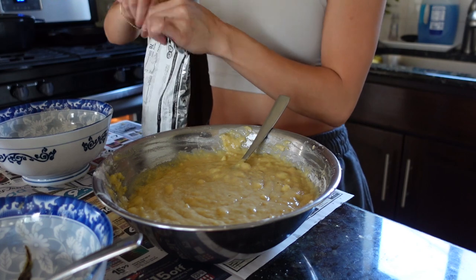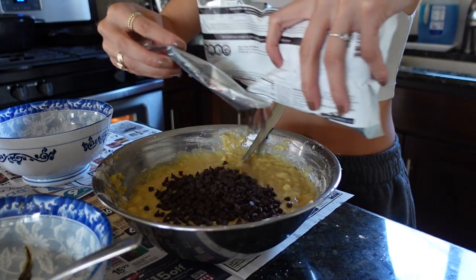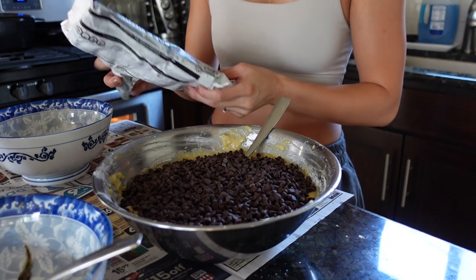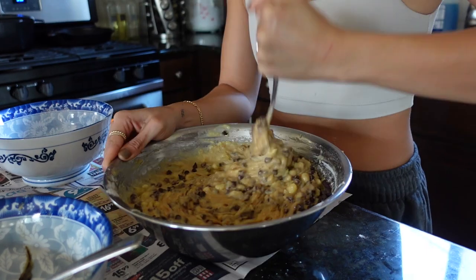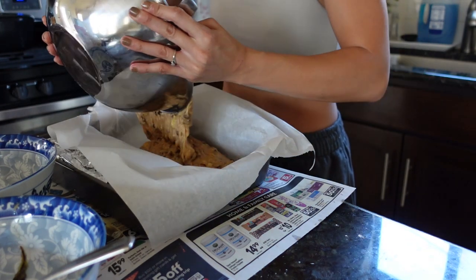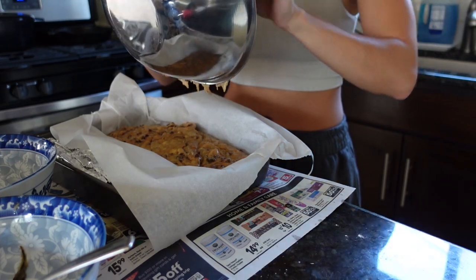Now it's time to add a full bag of chocolate chips. Something makes me think that I actually only used half a bag last time, but hey, nothing wrong with a little more. Okay, yeah, I definitely used half a bag normally. This smells incredible.